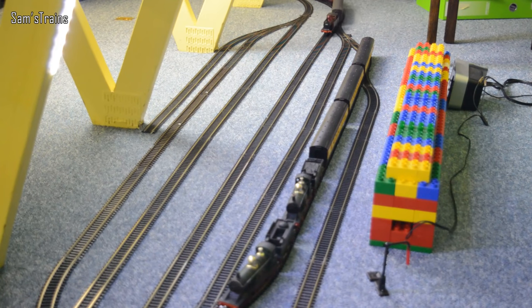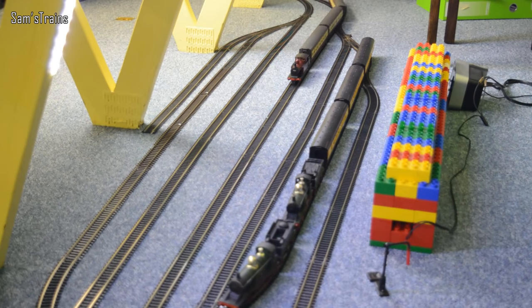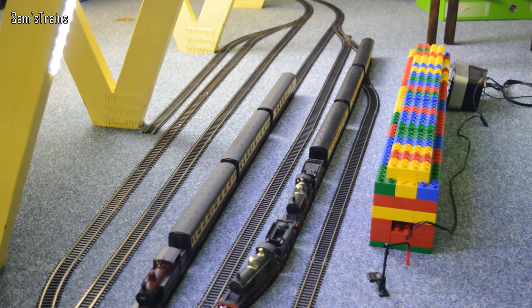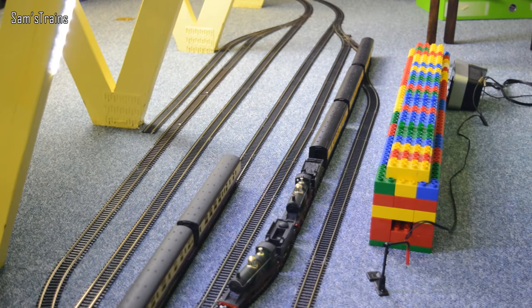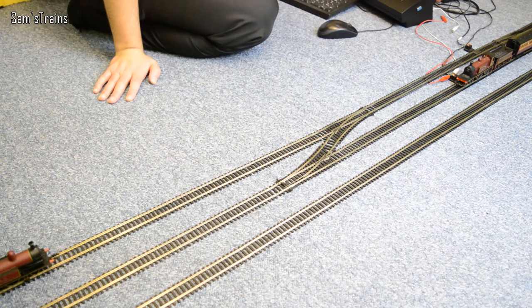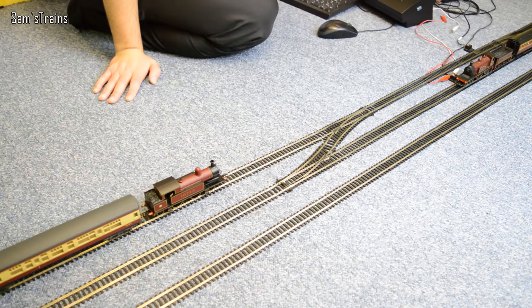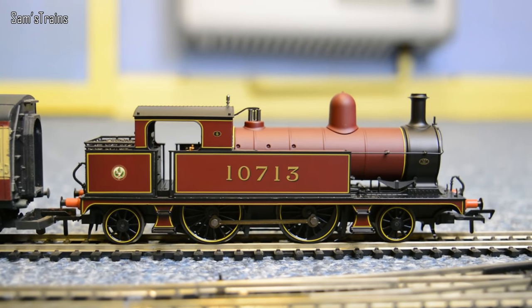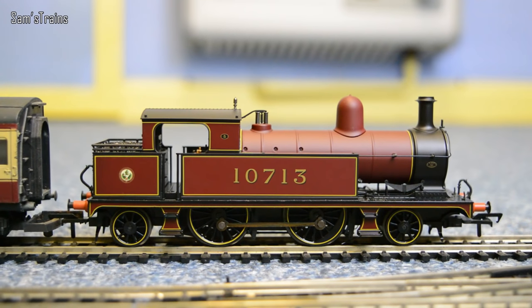And this one really is brilliantly quiet and smooth from Bachmann. It really is a gorgeous model, and she's just coming down to the front now, and when she gets there, I'll give you a few close-ups of her. There we go, gradually coming to a stop, and I'll just pause her there so that you can see a close-up. There you go, and that's number 10713 from the Lancashire and Yorkshire Railway.